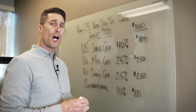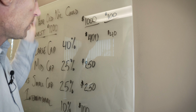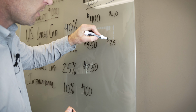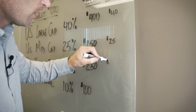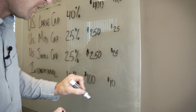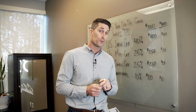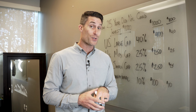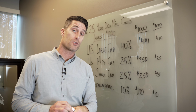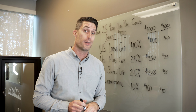And then if I'm doing $100 a month, it's pretty easy. $40 a month is going into that same fund for U.S. large cap. $25 a month is going into my mid cap fund. $25 a month is going into my U.S. small cap fund, and $10 a month is going into my international developed fund. That's what 25-year-old Nick Daniels should be doing with a $1,000 initial investment right now and $100 a month in ongoing contributions. This right here could easily get him across the retirement finish line a millionaire.